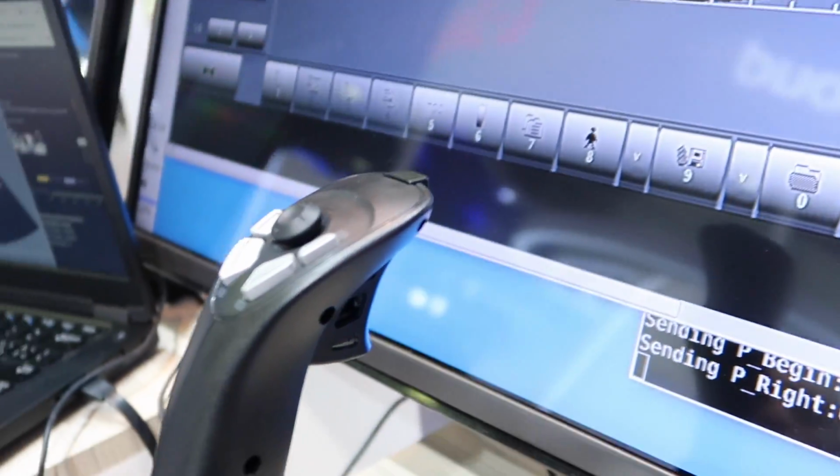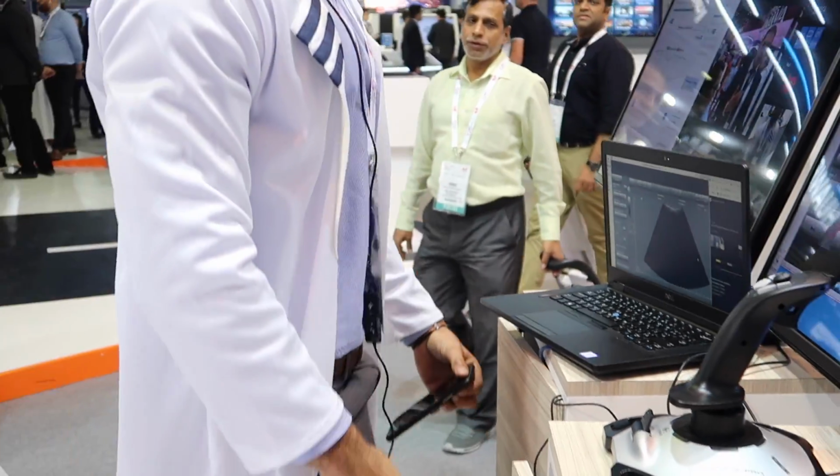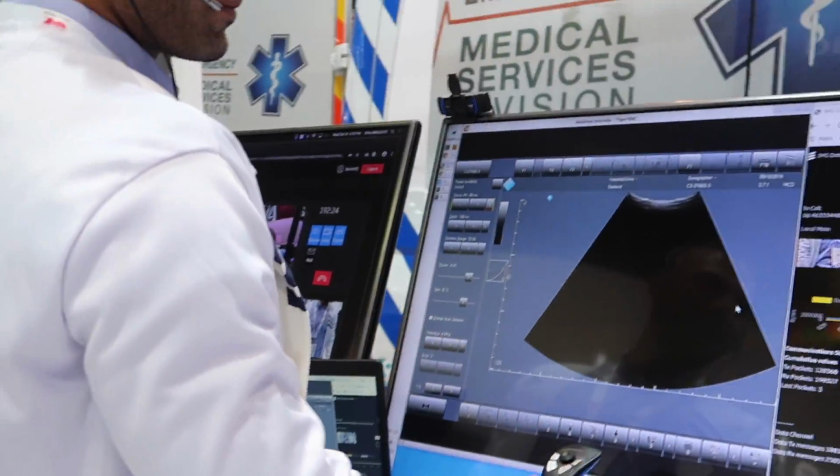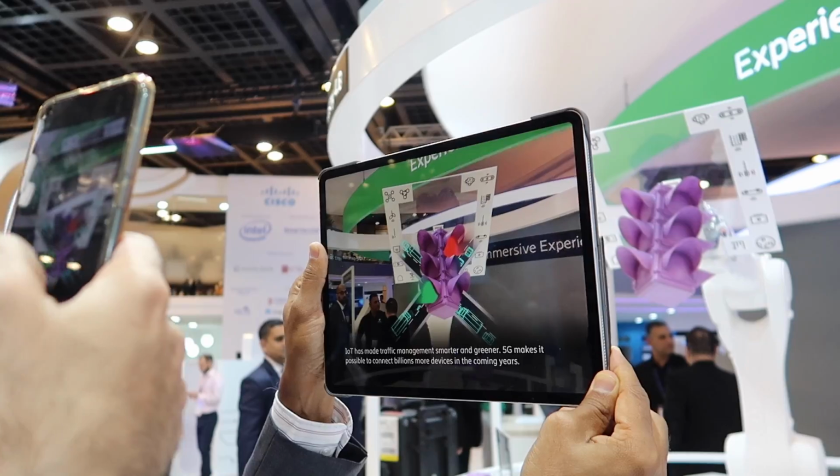There's that joystick, and look, it's the doctor. I thought you were in Abu Dhabi, man. Now, for demo purposes, he's obviously outside, but it shows you the kind of setup that can be done, and all of this information being sent over 5G.